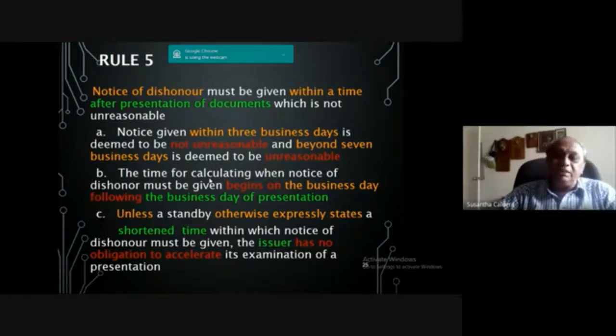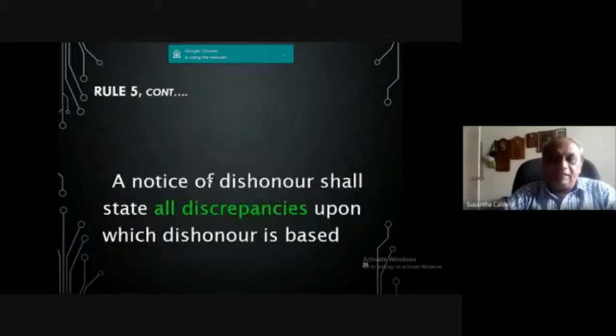Then we have to do it. You can't wait for 7 days. Then you have to do it within 3 days, right? If it is not mentioned there, then the issuer has no obligation to accelerate his examination of a presentation. But anyway, they have to inform within a reasonable time. According to Article 5, the reasonable time means not beyond 7 business days, right? A notice of dishonor shall state all discrepancies upon which dishonor is based.